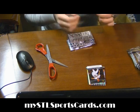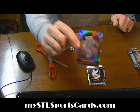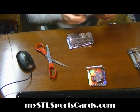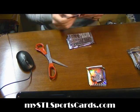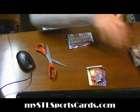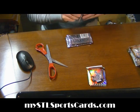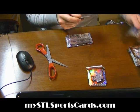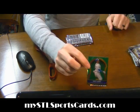Refractor of Ryan Howard out of 549. There's your base pack. Green refractor for the Dodgers out of 199 of Matt Kemp.